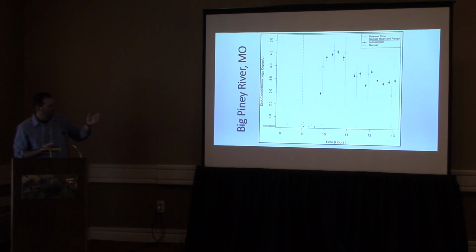And we see exactly what we would expect, right? Negatives before the slurry addition, then a couple low positives in the very beginning, and then about an hour later, DNA concentration goes through the roof with both methods and gradually tails off. The only difference here is that with the centrifuge samples, because they're small volumes, we see a lot more variability between samples.